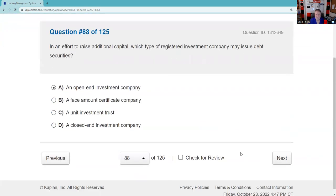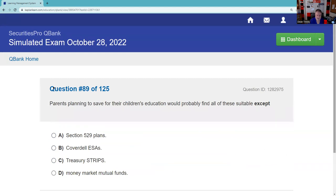In an effort to raise additional capital, what type of registered investment company may issue debt securities? Again, it's very testable to be able to contrast open-end and closed-end funds. Remember, open-end funds cannot issue anything other than common stock. Closed-end funds can. They could issue preferred, they could issue bonds. Remember, I'm not asking what they can own, I'm asking what they can issue. Definitely should be able to contrast open-end and closed-end funds. You're going to get more than one question on that.